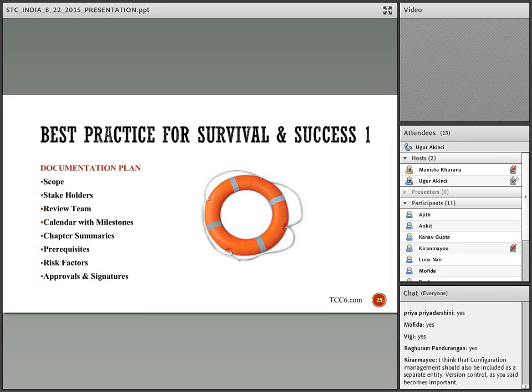Kiran Mai says, I think configuration management should also be included as a separate entity, version control. Yeah, definitely. In the past, I have written configuration guides, system admin configuration guides as well. You are correct. So, this is one good practice, the documentation plan.